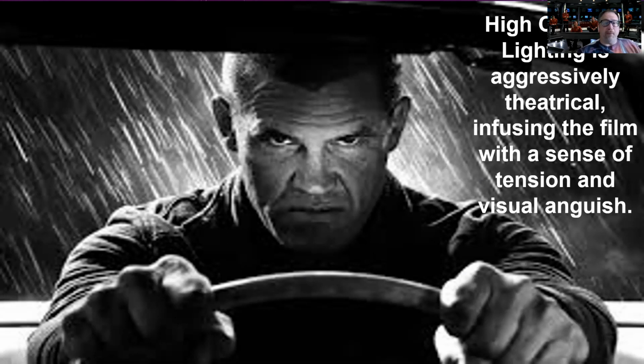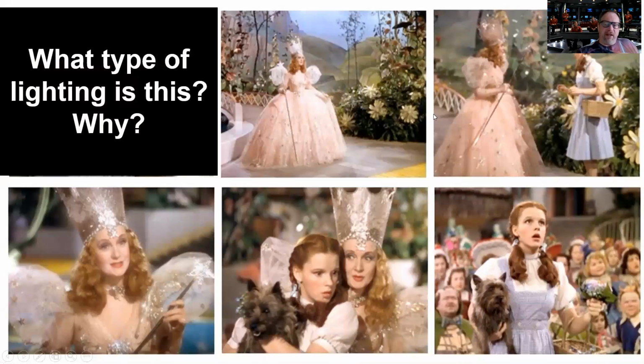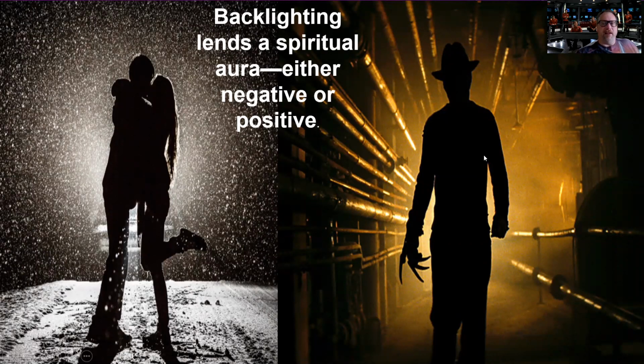We often use it to show the battle of good versus evil. We also have backlight. Now, backlight is fun because it can do one of two things. It can lend a spiritual aura, like two bodies melding together, like they're falling in love in this lovely aspect. But if you have an aggressive protagonist or enemy that's coming at you, it can be incredibly negative. Like in this image from the backlighting and the underneath coming basically out of the sewer or the boiler room in Freddy Krueger, A Nightmare on Elm Street.